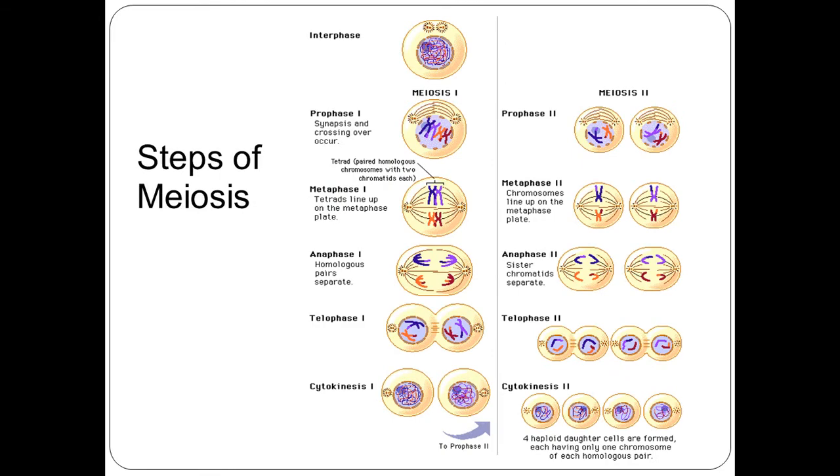So here's a review of the steps of meiosis. You start with interphase, where the cell is going through its normal process. When it decides meiosis should occur, it goes through prophase 1, which is where crossing over happens. In metaphase 1, the sister chromosomes line up and then get separated or pulled apart in anaphase. In telophase 1, the cell splits down the middle and you have cytokinesis. Then the phases happen again.